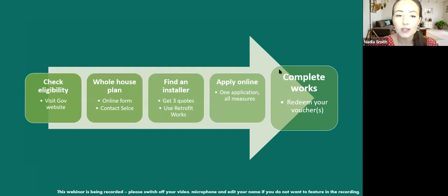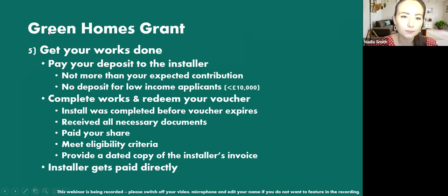So the last stage is getting the work done and redeeming your vouchers. When you get your works done after your application's been accepted, you will need to pay a deposit to your installer. If you're not on low income, then the installer can't charge you any more than you're contributing for the deposit. And we know that for people that are not on low income, the government, I believe, will pay for 1/3 of the work that's being done, or up to 1/3 of the work that's being done.